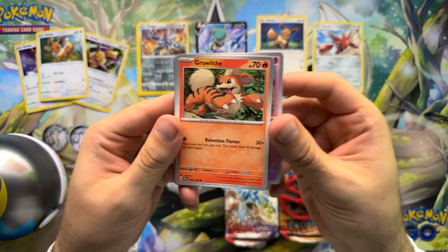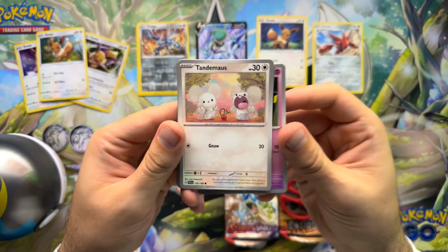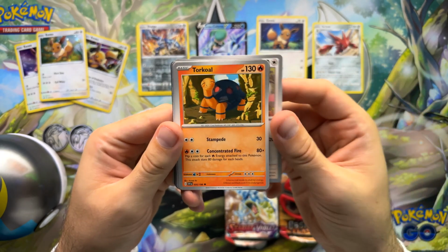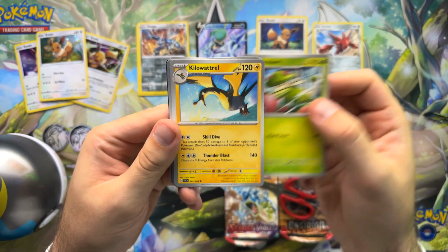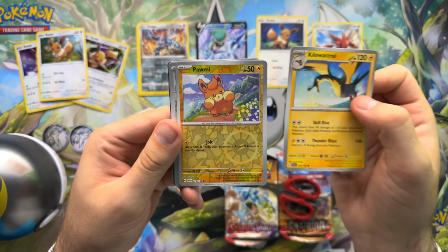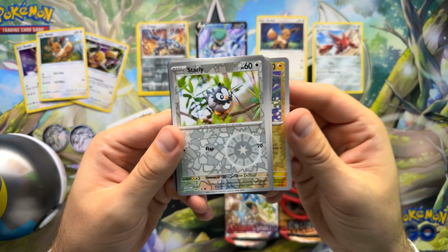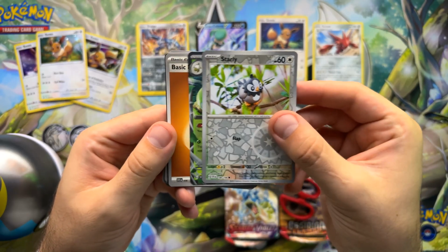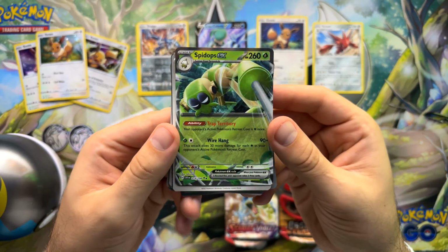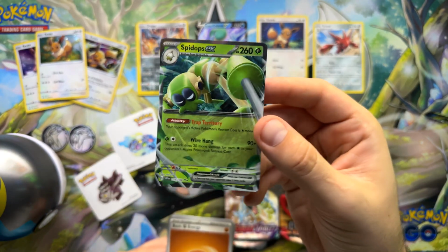Ralts, Growlithe, Shuppet, Tandemaus, Torkoal, Breloom, Kilowattrel, Pawmi. Look at that Starly. So cute. And a Spidops EX. Interesting.